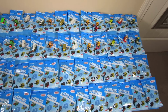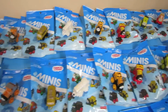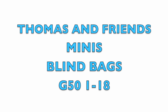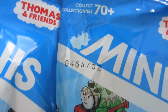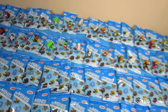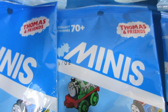In this episode, I'm going to show you Thomas and Friends Minis blind bags and help you unlock the numbering code on the bags so you know which characters are in which numbered bags. So in two other previous videos, I showed you what characters were in what bags. The rows are G46 1 through 18, then G48 1 through 18, then G50, G52, and then G54 1 through 18. The bags that I'm going to open today are going to be G50 1 through 18.